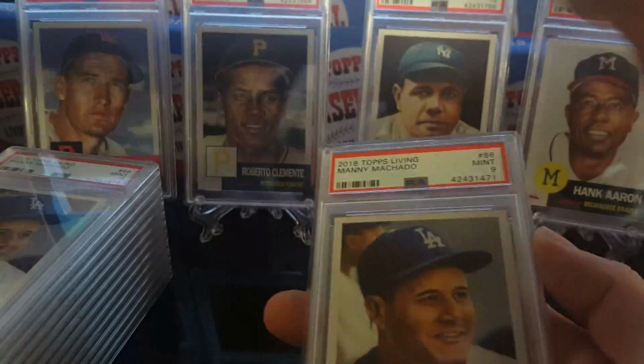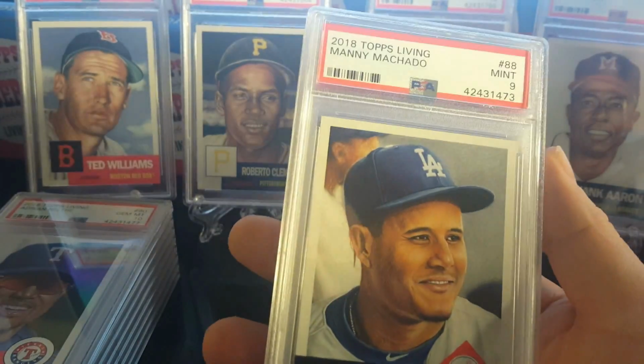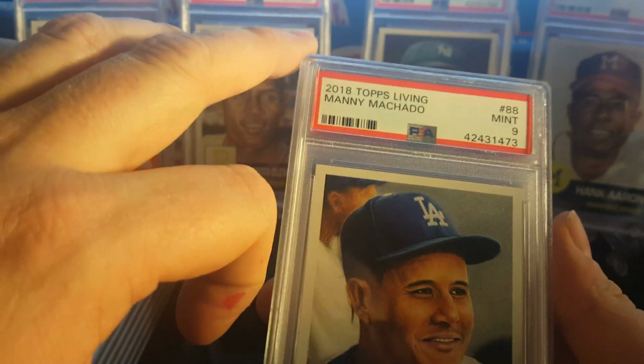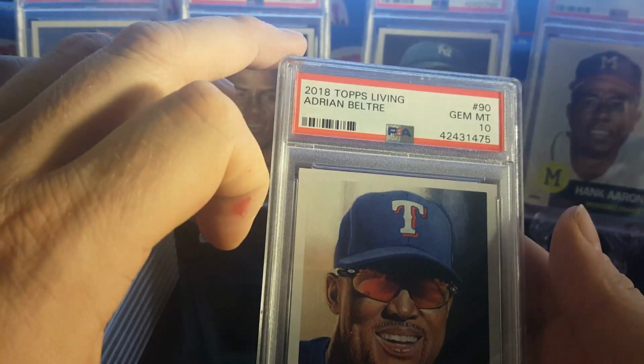Back to 9. Back to 9. It's going to be a tough sell to Dodger fans after he leaves. Who's going to want to buy his Dodger card? Not whoever he goes to, not that team, not the Orioles fans. Mr. Lack of Hustle probably doesn't have a whole lot of fans. I mean, if he's on your team, you love him, but if he's not on your team, you're not buying his PSA 9 Dodgers card, are you? He played there for, what, 2 months?